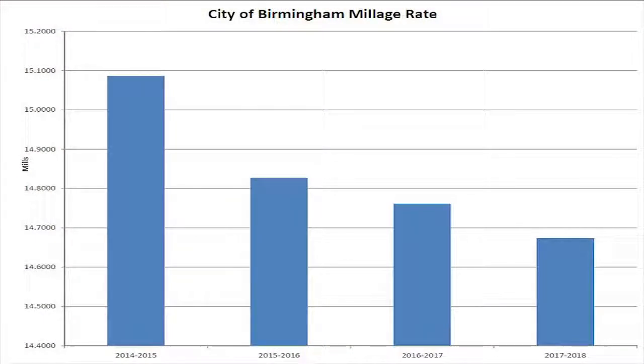And now, let's take a look at the city's recently approved 2018-19 fiscal year budget. The city enters the 2018-19 fiscal year on July 1st in sound financial position. With a balanced budget, the city's portion of your tax levy will decrease once again. This marks the fourth consecutive year that the city has been in a position to lower its tax rate.